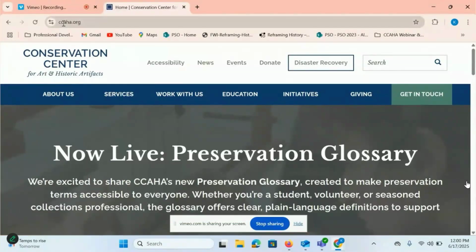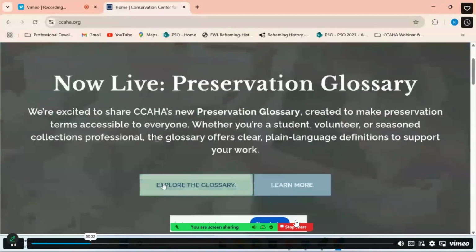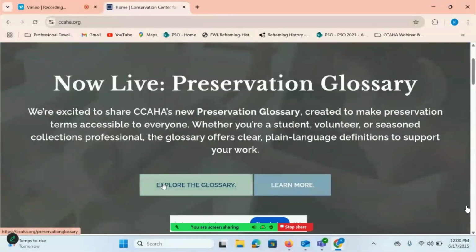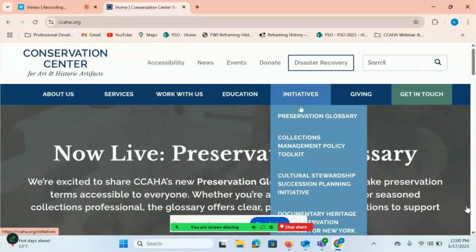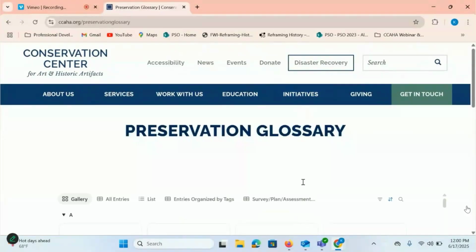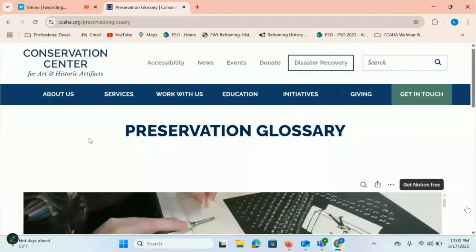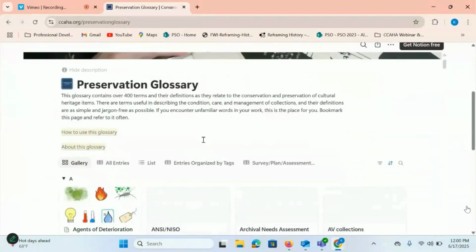So here's our homepage, ccaha.org. Right now, because it's just been launched, on the home screen there is an announcement about the glossary. If you just scroll down, there's a button here that'll take you straight to it. Easy peasy. However, when this goes away, the best method is going to be to hover over the Initiatives tab here, click Preservation Glossary, and here we are.